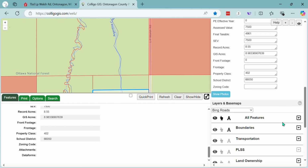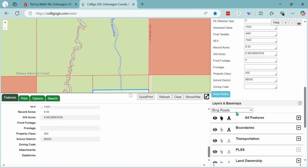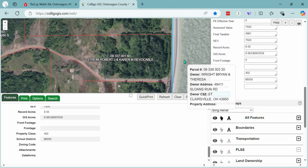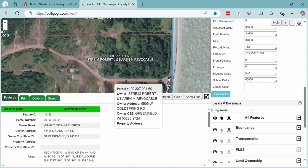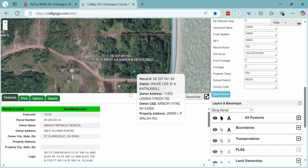You can also change the view. So right now I'm on roads. It's easier to find, but you can also do aerial. So you can get a view of what the property looks like. Looks like there's a creek going through, which would be nice. Looks like a trail going right down the side. So you'd want to find out what that trail's about.